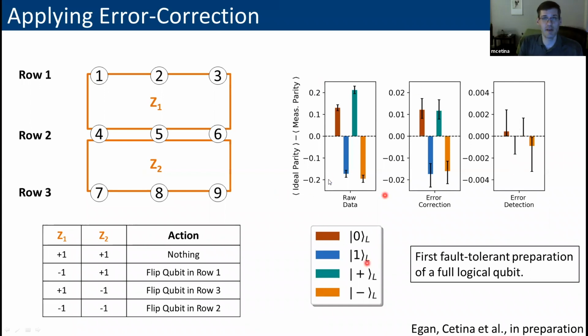So this is a very nice demonstration of a fault-tolerant preparation of a full logical qubit with the entirety of the code being executed to encode.